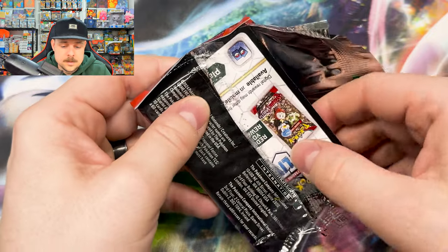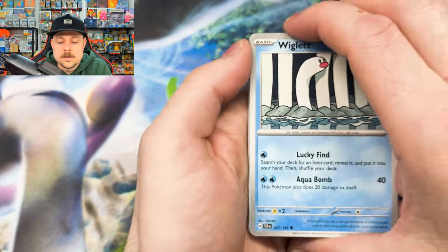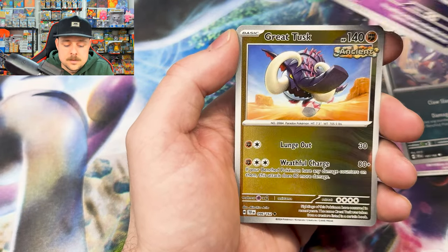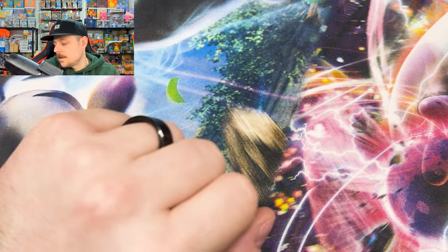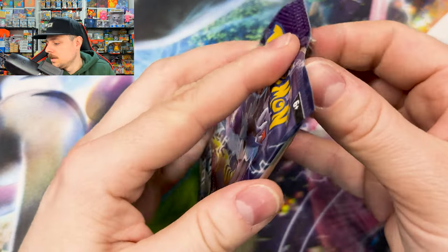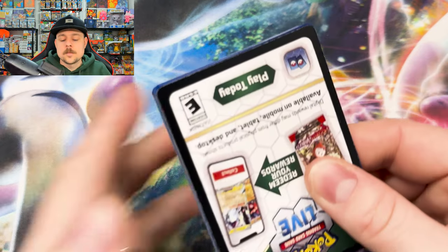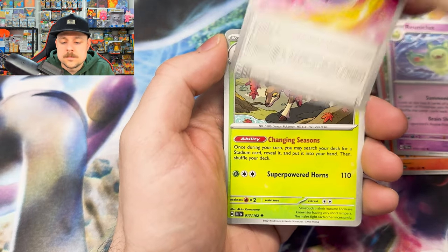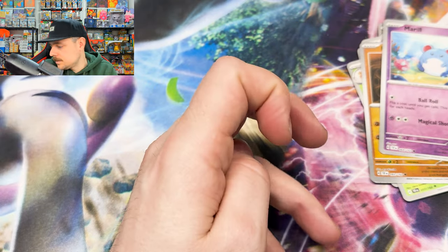So that pack opened like poop. Here we go. All right, Wiglet, Seedot, Screamtail, Great Tusk. Oh, Mr. Mime into the Iron Thorns. All right. Getting a little bit of a cold spell, I guess. I mean, they pull an EX, that Maridon, so that's not too bad there. Ooh, that Sleepy Raichu is cute. Sawsbuck, Marill. Ooh, and an Iron Leaves. Very nice.